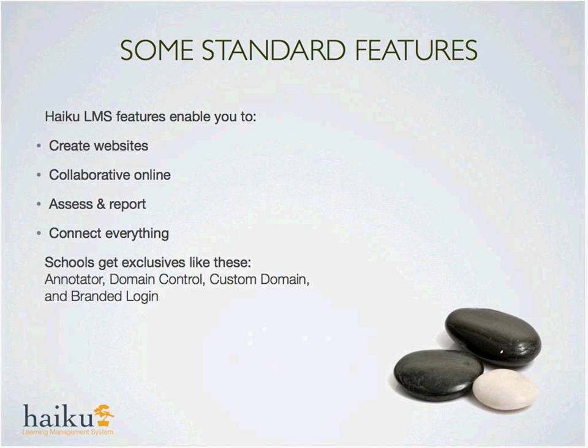So what can you do with Haiku? You can create websites at the most basic level, but also you can do collaboration, assessment and reporting. But basically, the LMS is designed to be the glue that connects many different services that are out there. And so to come back again to what's so exciting about working with Google: Google has these amazing tools for content creation. It allows our teachers and our students to create content in other tools, such as Google Apps. And then we make it very seamless for that content to be pulled to a classroom environment where there is structure, tagging, and organization, all automatically for our teachers.